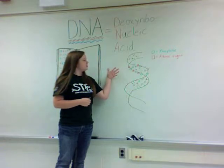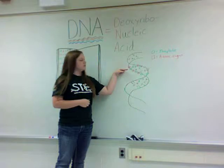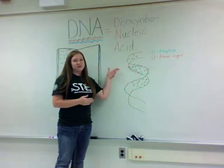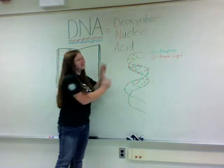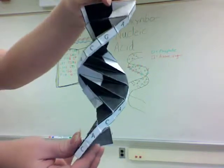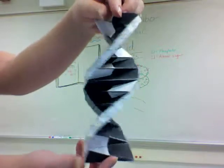These bases are abbreviated as A, T, G, and C, which stands for their chemical names. We actually have 3 billion bases in every cell. This is a very small representation. Here is a 3D paper model, which there will be a link that you can make your own.